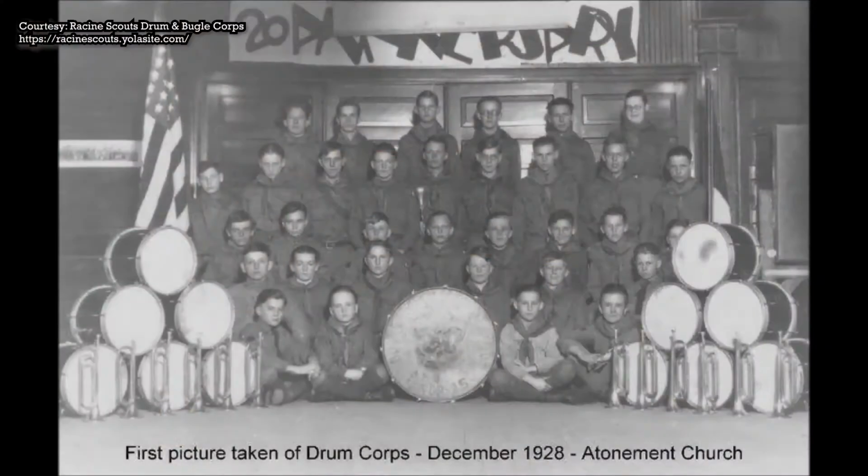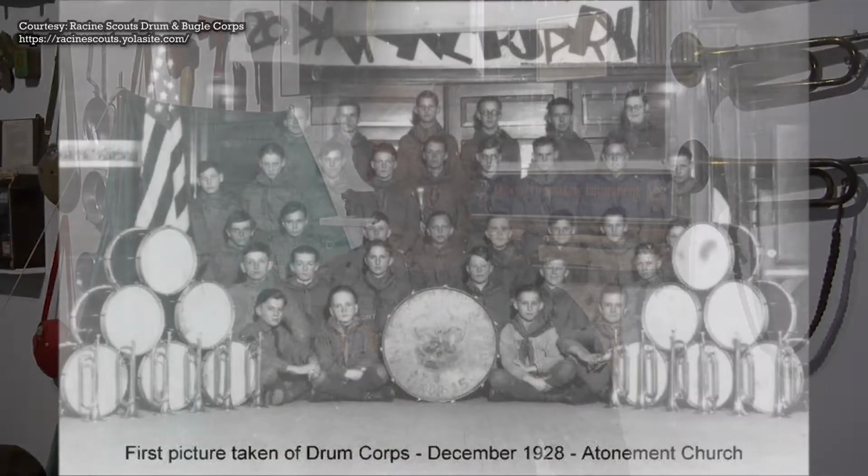Initially, the corps had no instruments. The drummers drummed on any surface available, and the buglers sang, hummed, or whistled to the music. By 1928, they had become a valid drum and bugle corps, marching in Racine's 4th of July parade for the first time.